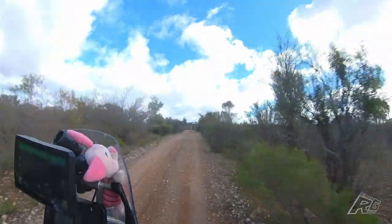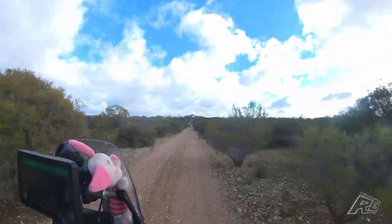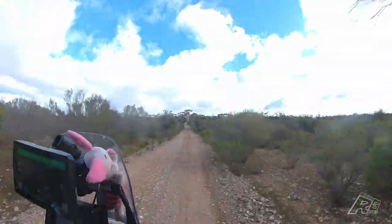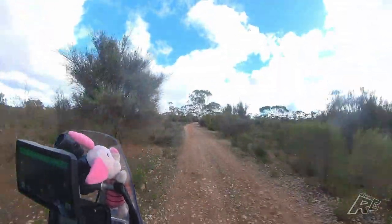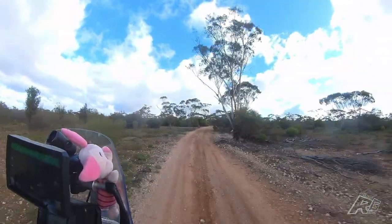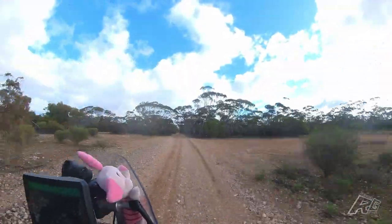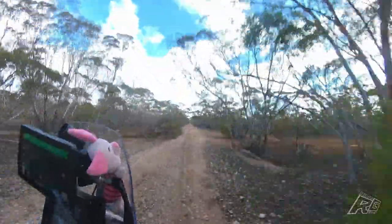So basically, we've got about 20, 25 of us today, something like that. There's two or three non-T7s, but the rest of us are all Tenere. Supported by Yamaha Australia. This is a great section. Look at the rocks here.